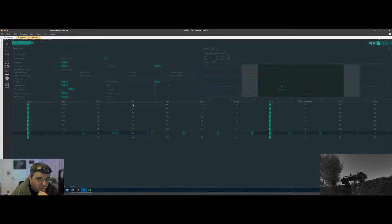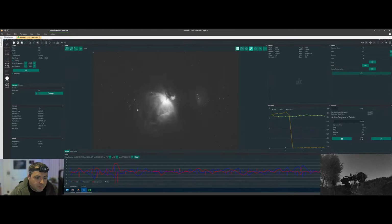I've got 20 30-second exposures, 20 15-second, 10 180-second, all in HA, and then I'll repeat for each of the three filters. I think we should end up with a reasonable image, and I'll keep going. The Moon's at 99% tonight, but I'm imaging in narrowband, so that is blocking out a lot of that light.